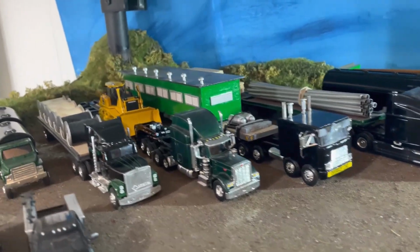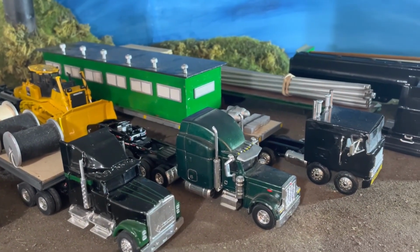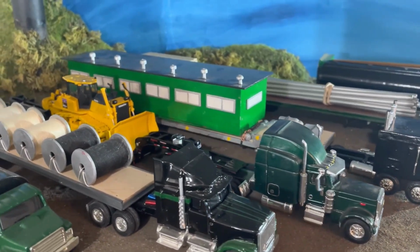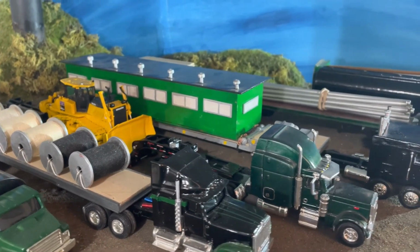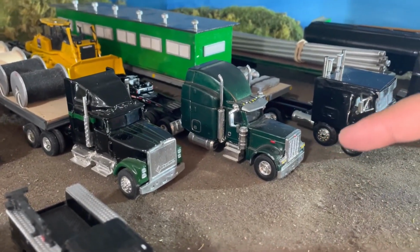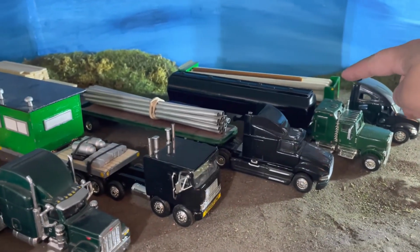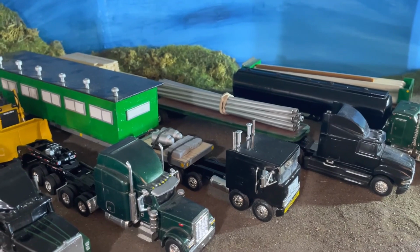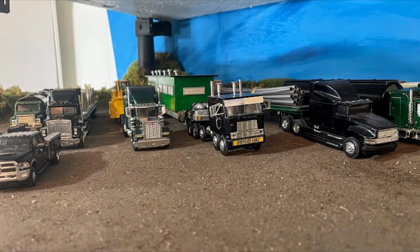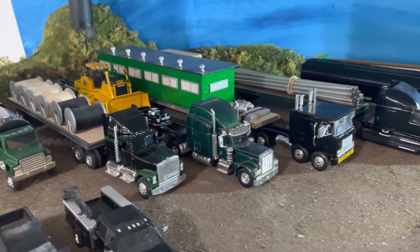And it all started with this big trailer right here. It's a custom trailer that I actually bought at an auction. I don't know who made it. All I know is they put a lot of work into scratch building that trailer, as well as a few other trucks like this green Peterbilt, this International, and then as you can see there's some flatbed trailers that were also green. So to finish out the look, I brought in a combination of green and black trucks and trailers for my oil field fleet.